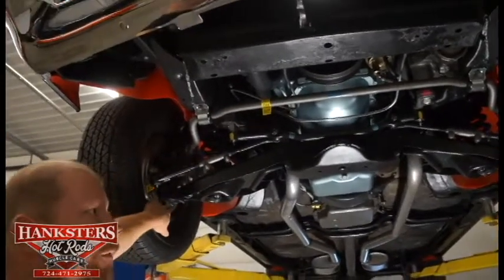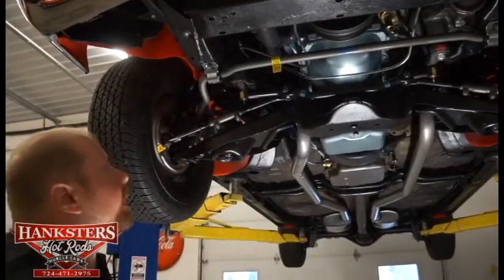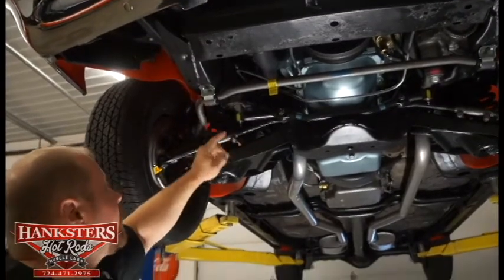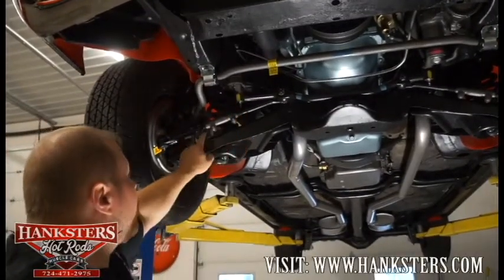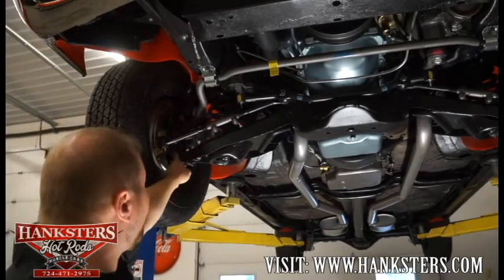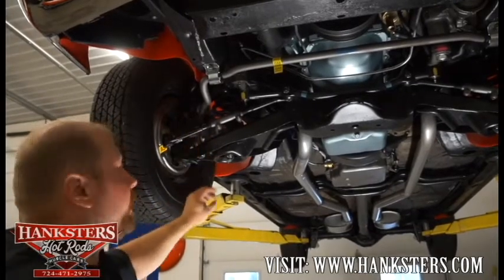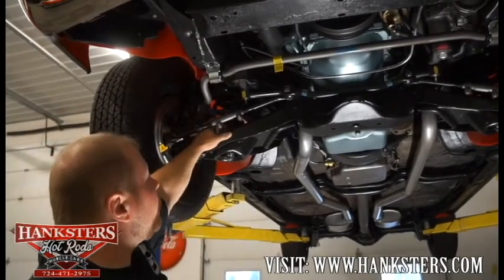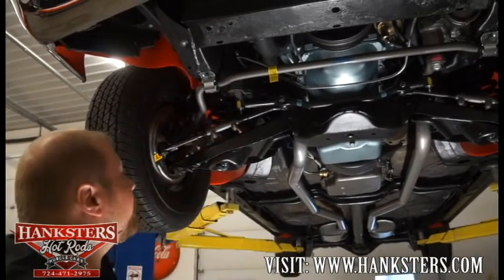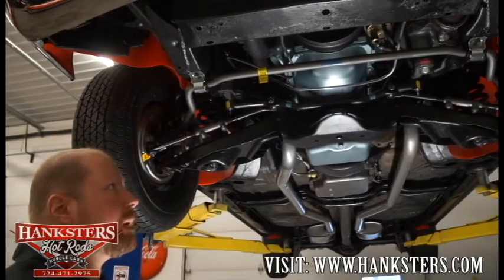But this does have front disc brakes. It is a power brake car, power steering as well. Again, you see the sway bar, all the bushings, as far as the suspension goes, all the rubber stoppers, your tie rod ends, your ball joints, all the little rubber boots. Everything is in excellent condition on this car. Again, front springs new. They have little tags, little labels on those to signify that. Again, everything's just put together so nice on this car.